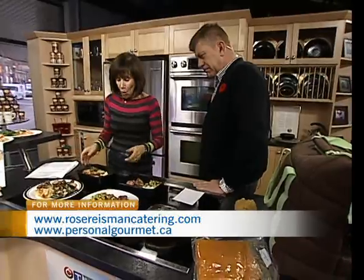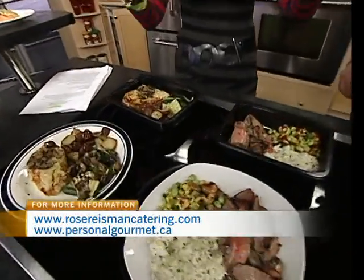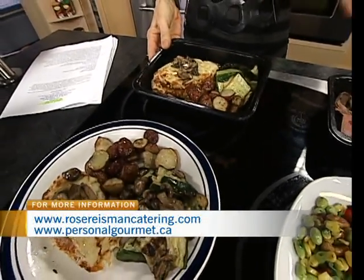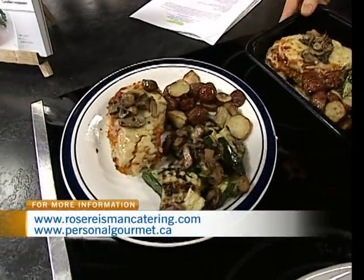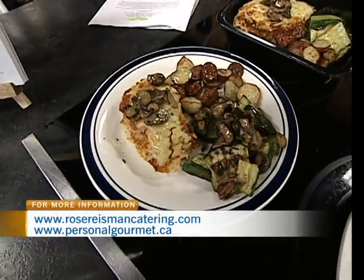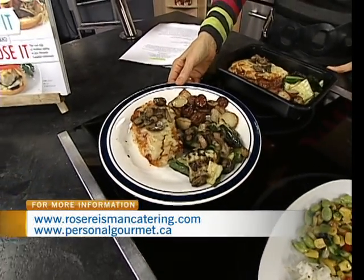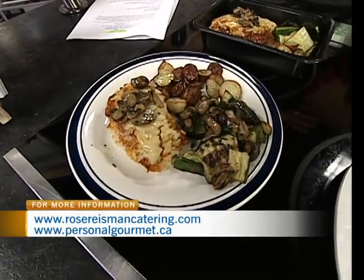This is great. So if you decide, I need 2 dinners, for my kids, my husband, my parents, grandparents, you can order all this in advance? In advance, absolutely. And there's 60 different options. So here is a delicious chicken parmesan, sauteed mushrooms, beautiful roasted potatoes, and grilled zucchini. This meal goes for $7.95. You pick whatever you want, and we pack it up for you and send it out. It takes about 3 days.